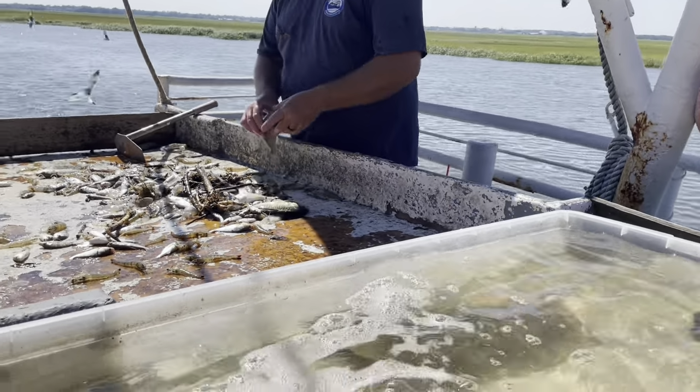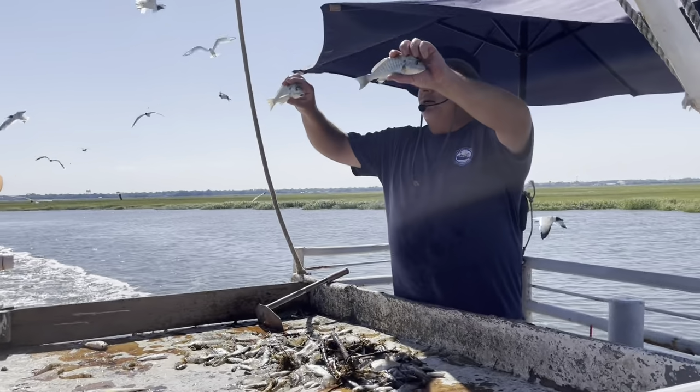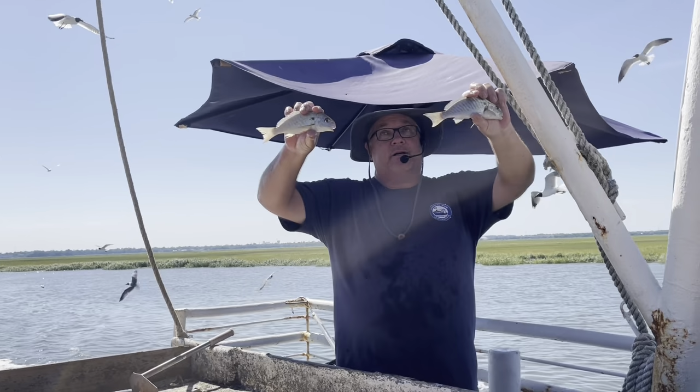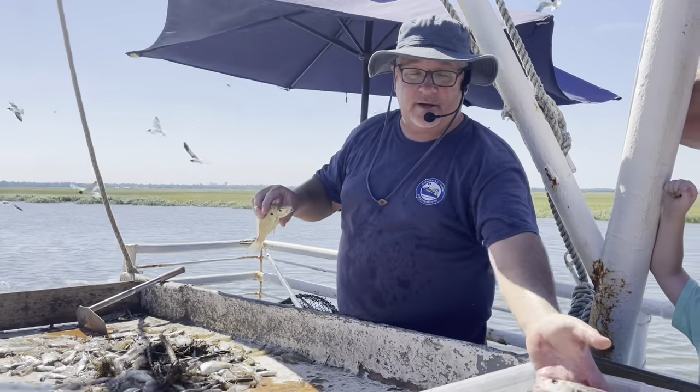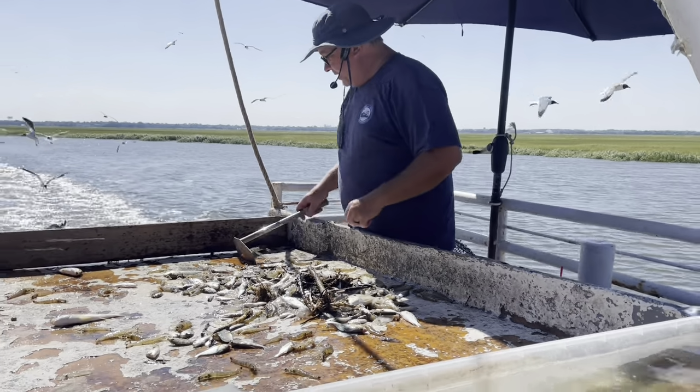Most of the fish that we have in here are these guys. These guys are called spots. They have this big dark spot right there on their side above their pectoral fin. So that's an easy one to recognize when you see them.